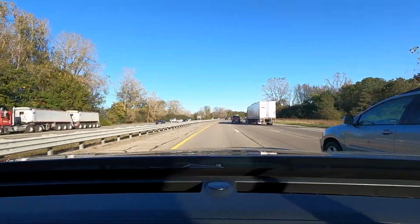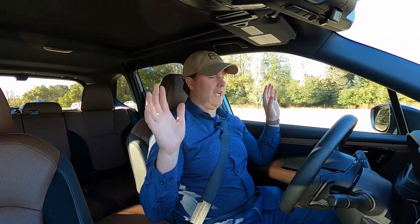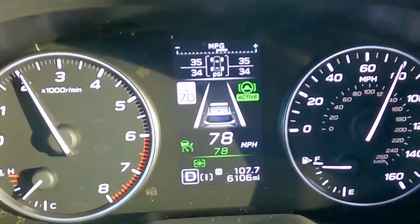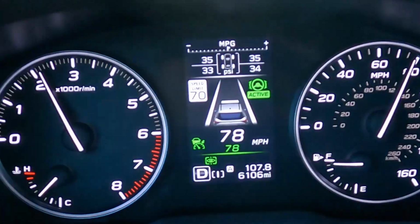And sure enough, the car's doing a pretty good job to follow the curve. Yeah, I'd say that's solid work by Subaru there. That's working well. This is a good time to show you what the little screen shows me. So there you can see the lane, you can see that we're centered in the lane, and that there's a little steering wheel there that says active.